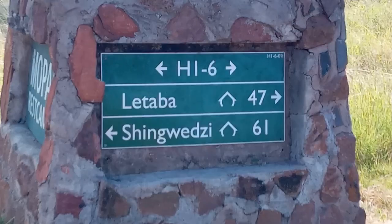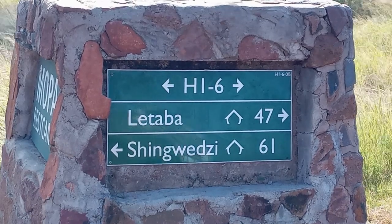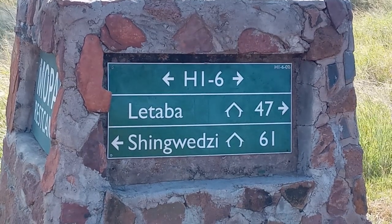Day 10, we're on our way to Shingwedzi, 61 kilometers up the H16. So hopefully we're going to have a good day and we'll see what Shingwedzi campsite is like.